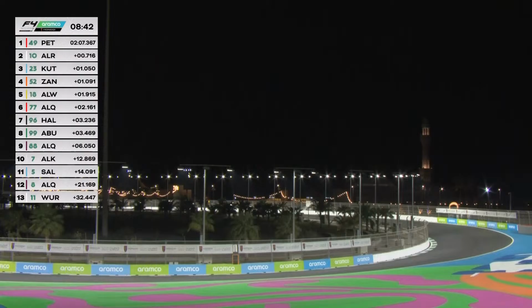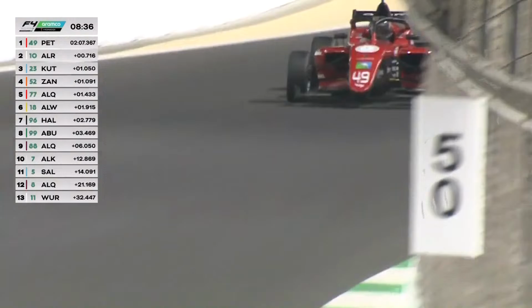And Kutskov is on a very good lap also. And Rifai as well. Both of them are improving themselves. Petrovic as well is improving by a few hundredths of a second. So he can probably match his previous lap time. If not, he can even beat it.